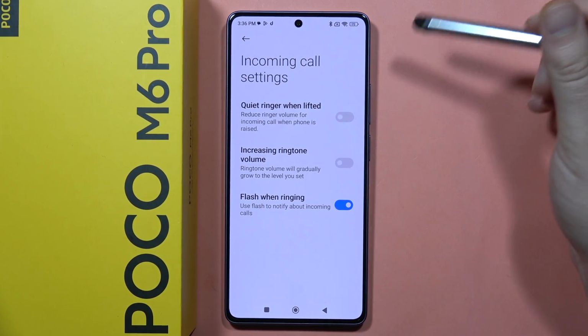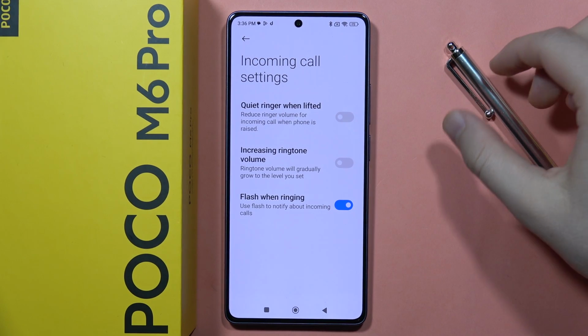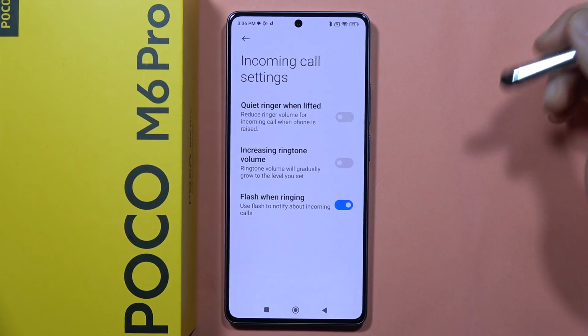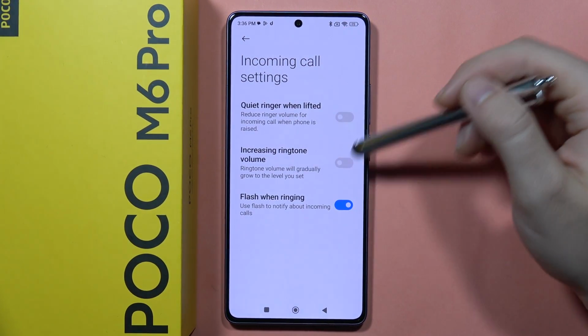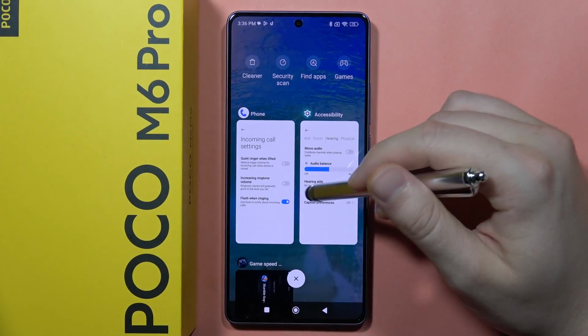flash when ringing. So when you put your phone on a flat surface and you mute your phone, you will not be able to see if someone is calling you. But if you turn on the flash notifications, you will get this cool notification.